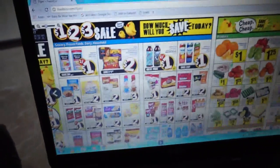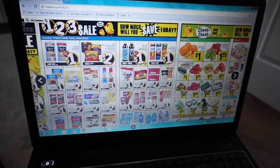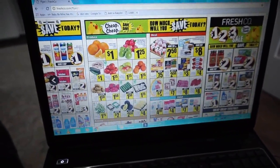So the first thing I do is decide what grocery store I want to go to. Typically the one I go to that is available in Canada, and it's in the town close to me, is Freshco. The reason I like them is because they are very affordable and they do price match. So I go onto the Freshco website and pick the store at my location. I view their weekly flyer, which starts every Thursday and runs till the following Wednesday.